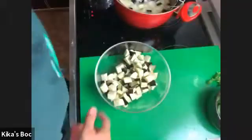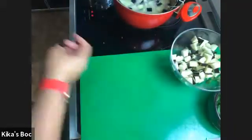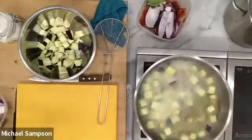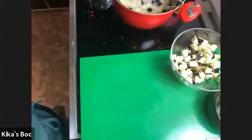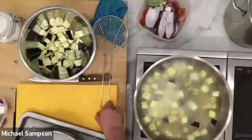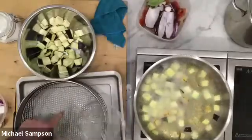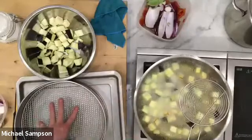Michael, we will need paper to drain it, or no? Yes. Allora, what you want to have ready? Sorry? You want to have something like a colander. I'm going to use this, which is a sieve. So I'm going to take it out and put it onto here.